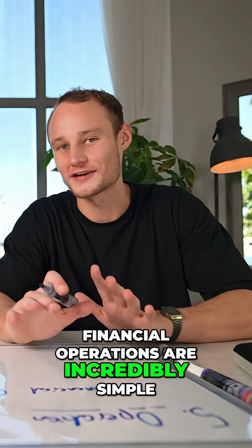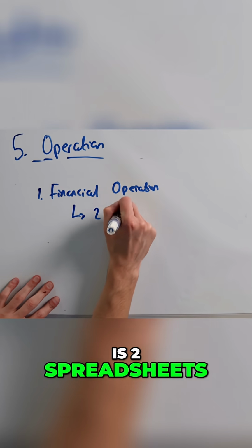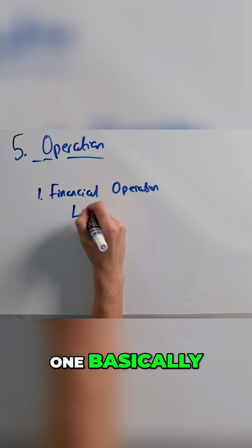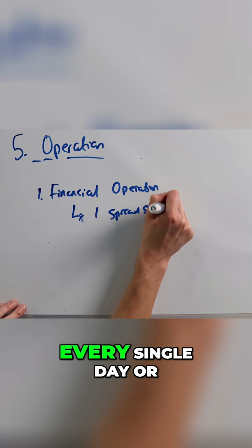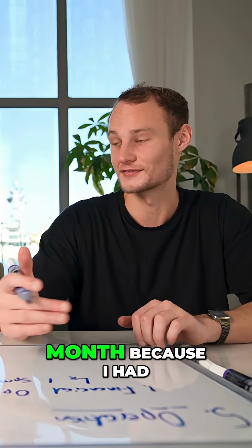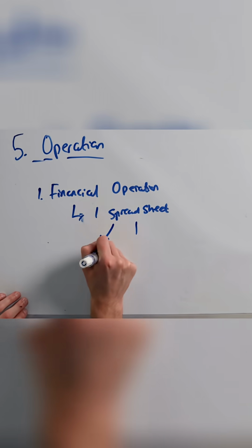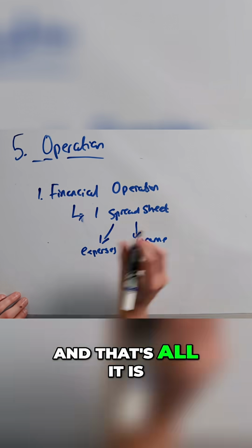Financial operations are incredibly simple, okay? All you really need is 2 spreadsheets. Well, actually, you can just use one spreadsheet because you can put 2 in one, basically. You just need one spreadsheet. And what you're looking to do every single day or week or month, I used to do it in the month, and I would dread the end of the month because I had to do this, is you look to track your expenses and you look to track your income. And that's all it is.